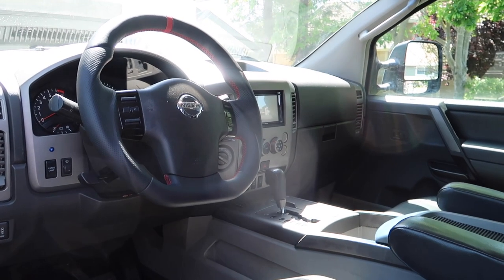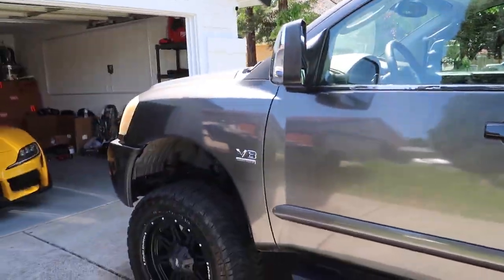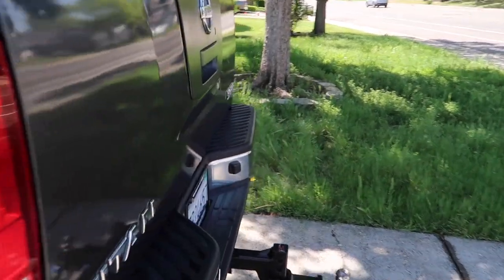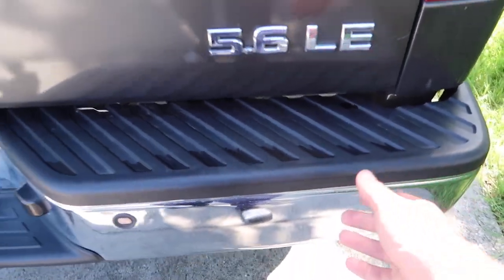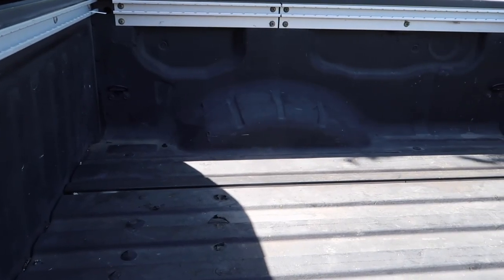But yeah, other modifications we have is that touchscreen Bluetooth radio, just some blacked out door handles we ended up adding. And yeah, this thing, guys, is also the SL model V8. So, not the SL, the LE 4x4. So this is probably the most fully loaded Nissan Titan for the year. That's why when I got it, I was super happy. We had the backup sensors, adjustable pedal, tow package, all that good stuff. Even spray-in bed liner.